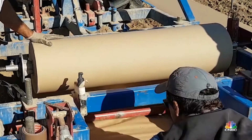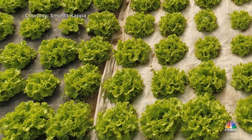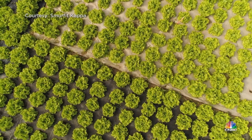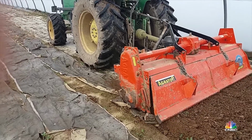So you have to imagine that this paper is put on the land and the crops are planted through it, and then they grow, and at the end of the season they don't have to remove the paper. It's just plowed into the ground and is even a kind of fertilizer for the ground. So it replaces 720,000 tons of polyethylene that was used until now.